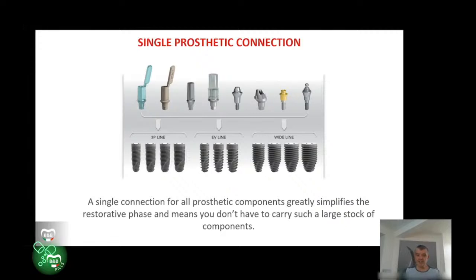If you compare this to other systems, notably sort of Straumann, you have a ridiculous number of different types of connections there. And consequently, you're probably having to order components specific to every single case that you're doing. Whereas with BB, I'm confident that I can go along to clinic with my little bag of components and I will have the right things ready for each case.